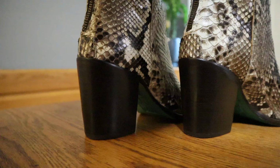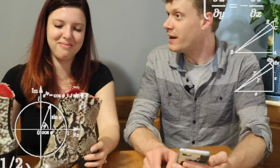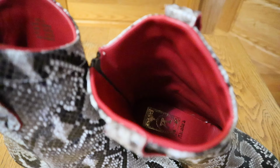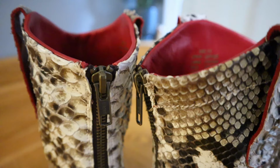What you got there is a 3 1/4 inch heel. So that's going to make you about 5'5" or 5'6". You got an 8 inch boot shaft here, tall. The side pull straps, of course. And red leather lining, which I gotta say is pretty cool. It looks really cool. It definitely sets it off. And the lining around the pull straps, again, I love it.